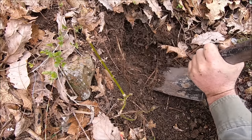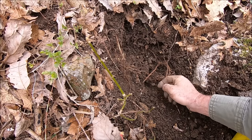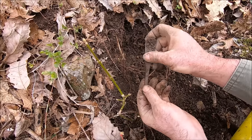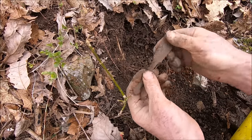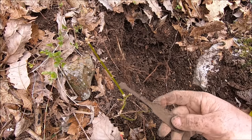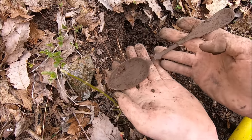Let's see if we can get a little bit underneath it. Ah, there it is. You see it? It's the rest of the spoon. Sure enough, look at that. I probably scraped it too, didn't I? Unfortunately. Yeah, so that's the rest of the spoon handle. Unfortunately, I already threw the spoon in the bag. Let me get it out for you.